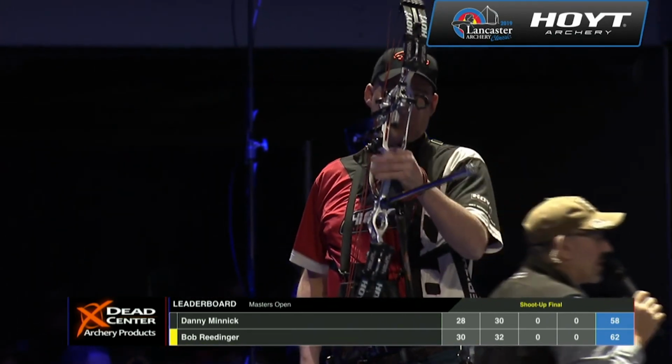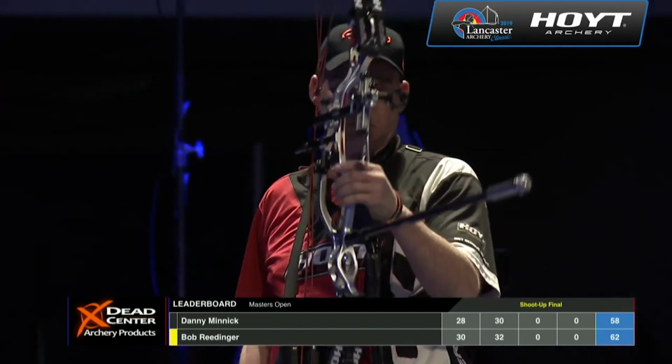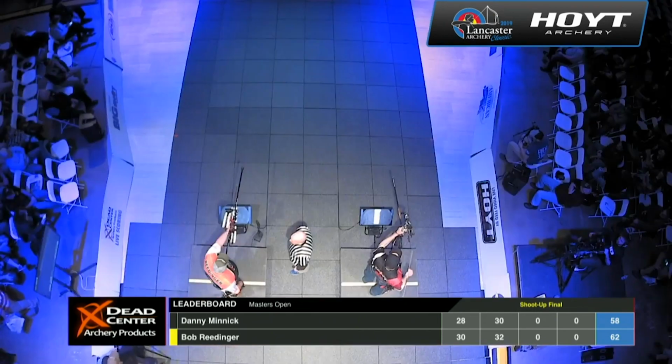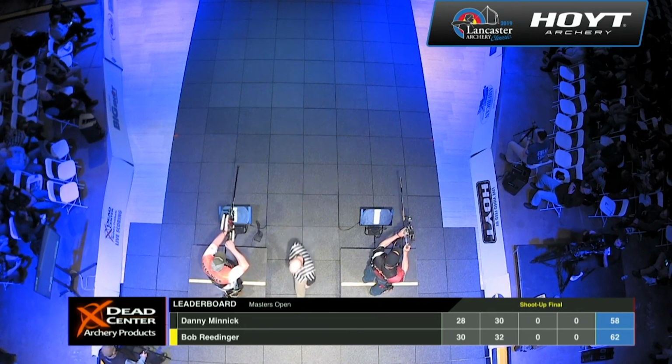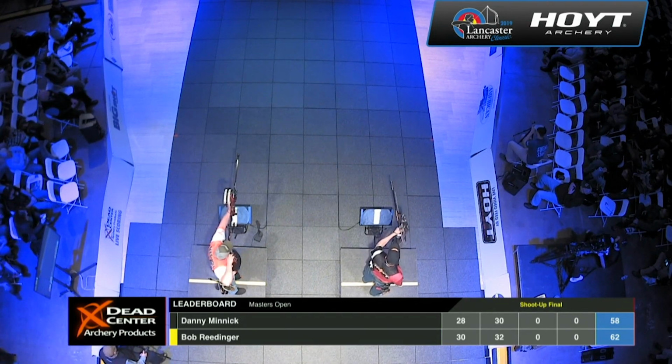At the halfway point, it's 62-58. Bob will lead off and get us started here on the third end. Bob with a 4-point lead. Bob Reedinger, first year as a senior.